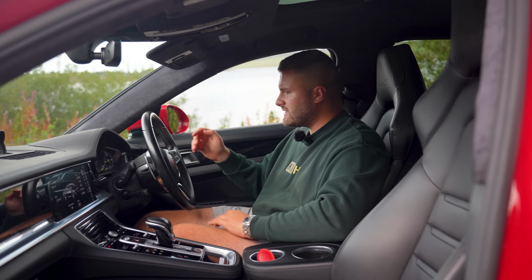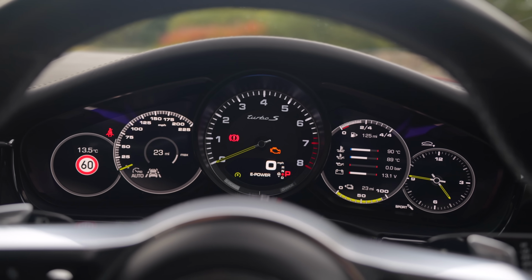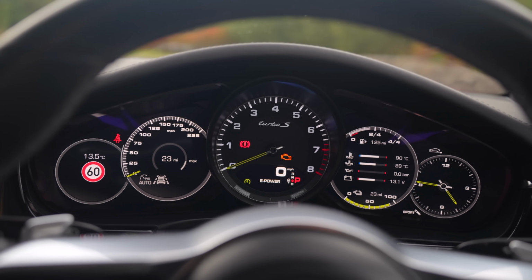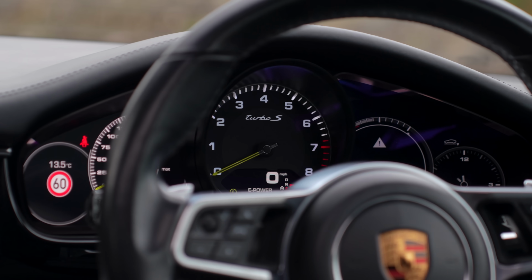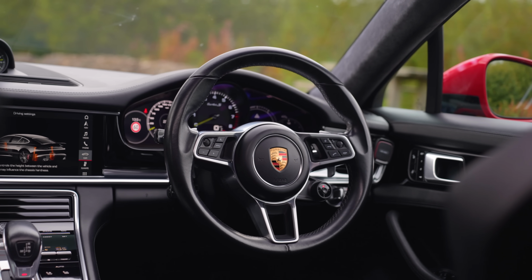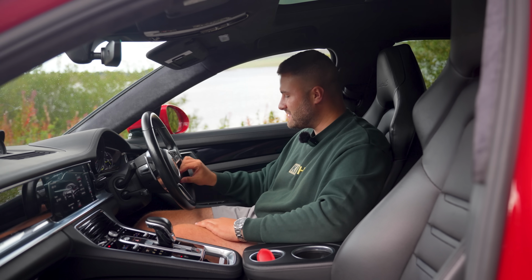And one thing I particularly like is the fact you've got the analog dial for your rev gauge, and then by the side of that you've got your digital driver's display, but they're laid out like your normal conventional Porsche analog dials, but it's all digital. It's a nice mix. And then when you come to the steering wheel, leather that still feels brand new, and the paddles, it just is. Porsche knows how to build a car, and it's just fantastic.